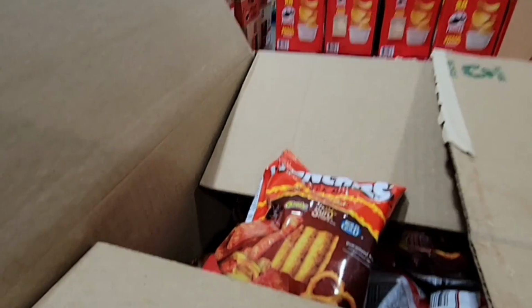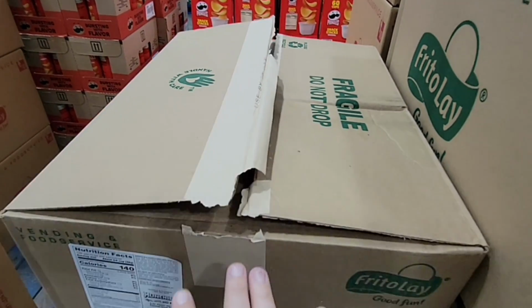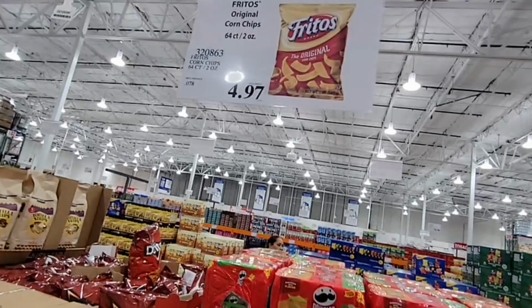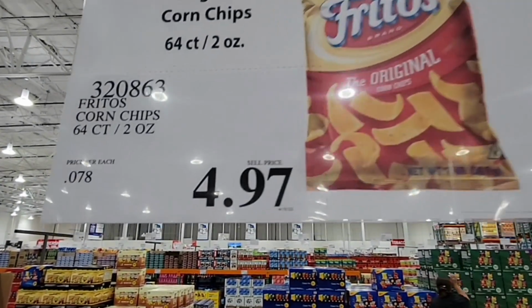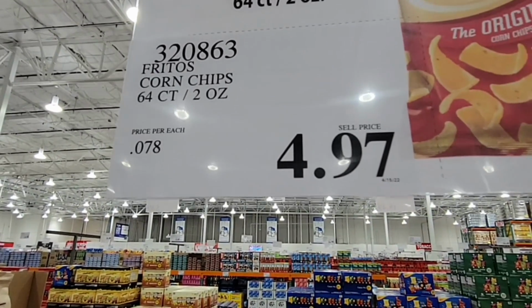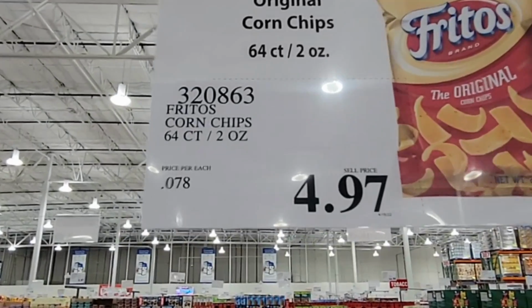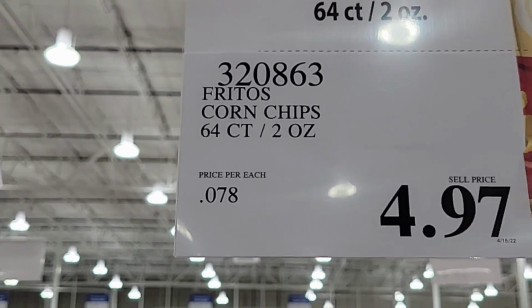But I know it was one of those things, like I could have texted a lot of my friends, like, oh my goodness, look at this. They would have had me, I would have had to go get a flatbed. I mean, look at this. This is the Fritos for $4.97. Look at that, 7 cents, 64. That is such a great price. And because they're all individuals, they're going to last a really long time because it's not like one big bag where if you open up the bag, it'll get stale.